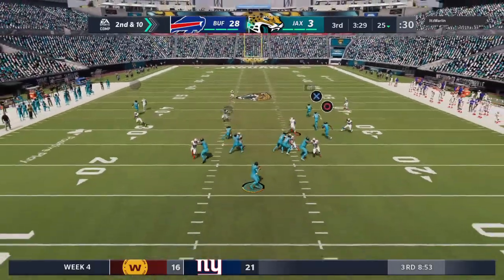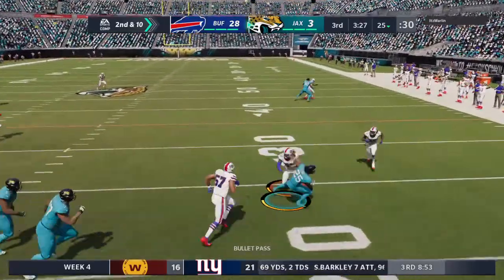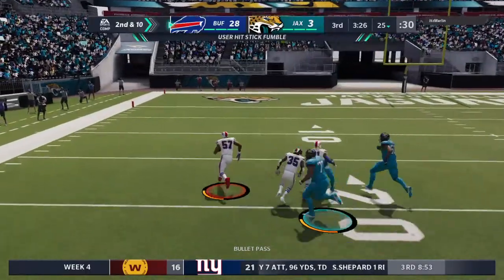Ball comes back to those defensive backs for the formal deep. And hit behind the line. He lost the football. It's loose.